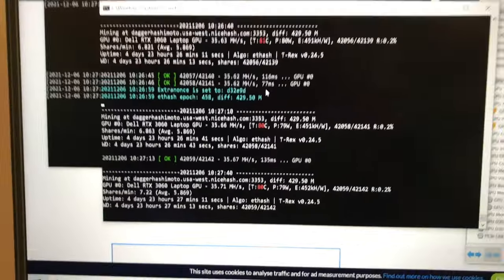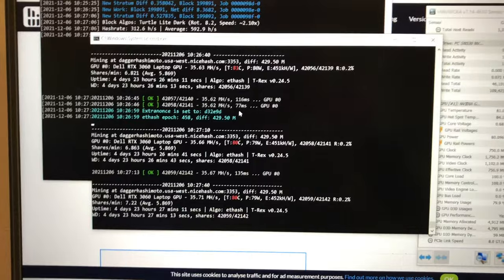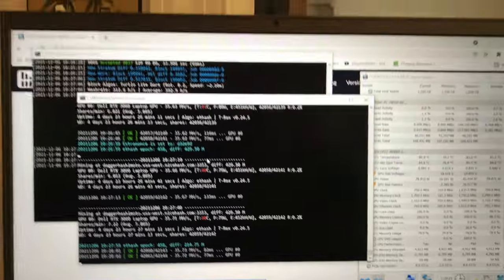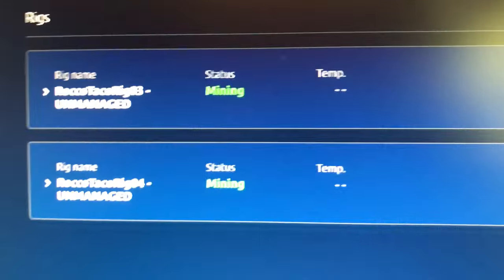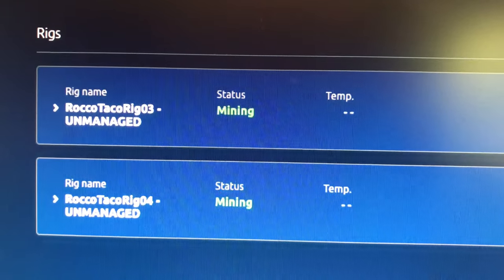So this one also is going to Dagger Hashimoto. It's mining the ETHash algorithm and giving me Bitcoin on the NiceHash exchange. And if you look at the NiceHash exchange, let's go over here, you will see the miners. I'm not having it managed, so they come up as unmanaged.